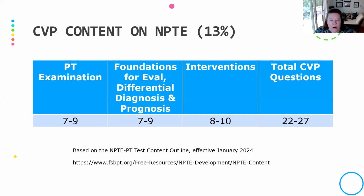So why are we talking about the cardiopulmonary system? Well, as you probably know already, it takes up about 13% of the NPTE exam. So you'll have about 7 to 9 questions on the examination, 7 to 9 questions on the foundations, the eval and differential diagnoses, and then you have 8 to 10 on interventions. And we're actually gonna hit on all 3 of these sections pertaining to heart failure today. So it should give you a nice holistic background to help you in your preparation. If you have questions as we're going on, don't hesitate to stop me. Just go ahead and throw them right in the chat there, and I'll be monitoring that as we go through.